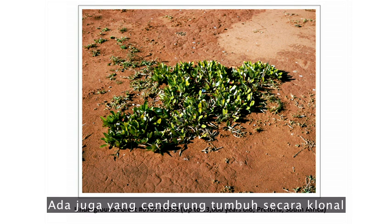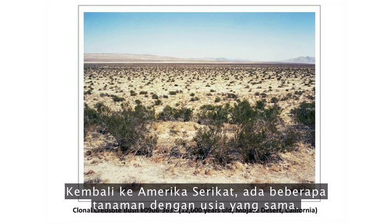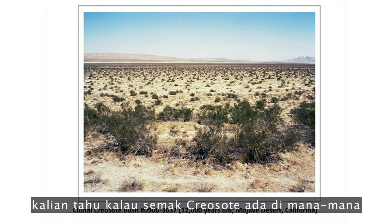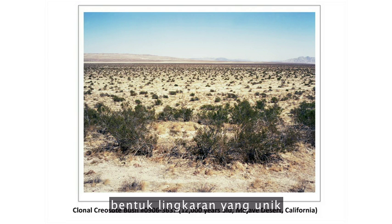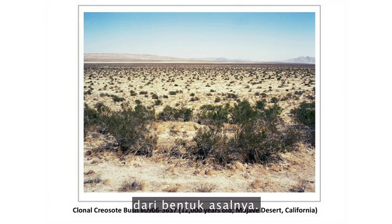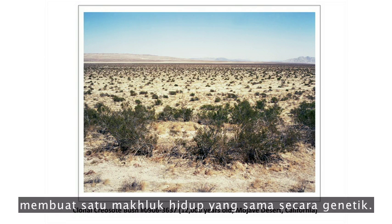These also tend to grow clonally, the oldest of which is 13,000 years old. Back in the US, there's a couple plants of similar age. This is the clonal creosote bush, which is around 12,000 years old. If you've been in the American West, you know that the creosote bush is pretty ubiquitous. But that being said, you see that this has this unique circular form. And what's happening is it's expanding slowly outwards from that original shape. And it's one, again, interconnected root system, making it one genetically identical individual.